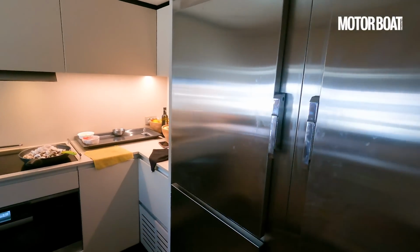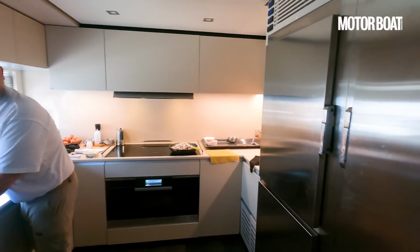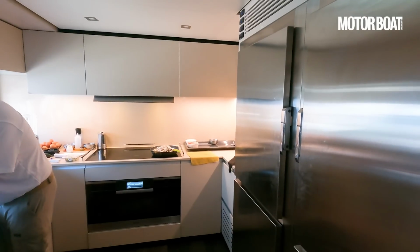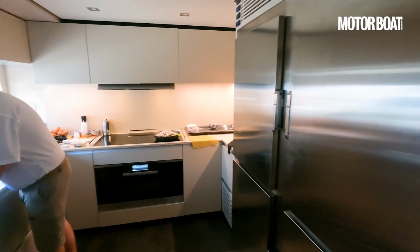So you can see professional standard galley. You happy with all the kit in here? Yeah. Very good. Lots of freezer space, lots of chiller space. And wood fire, yes. Thank you very much for showing us.